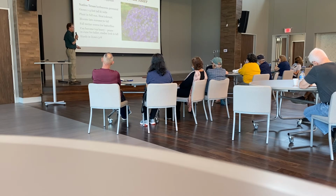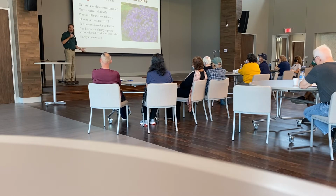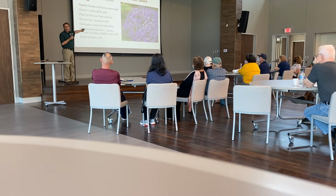Very heat tolerant, can absolutely be planted in full sun, but people will plant this in spring and they'll come to me in June and say, it hasn't bloomed. Wait. They come back in August, it hasn't bloomed. Wait. It's going to bloom in fall. That's why it's called fall aster.